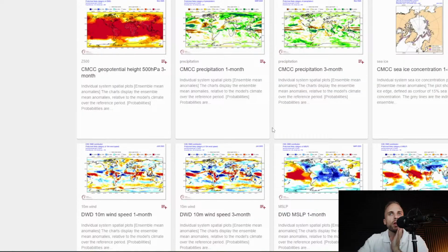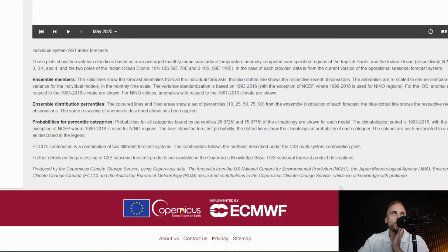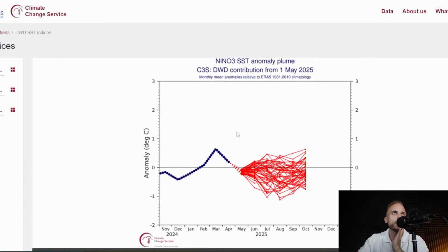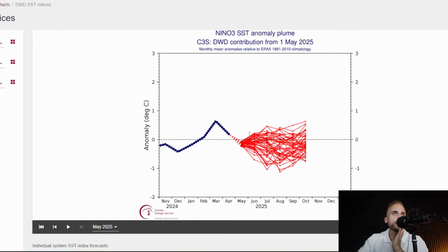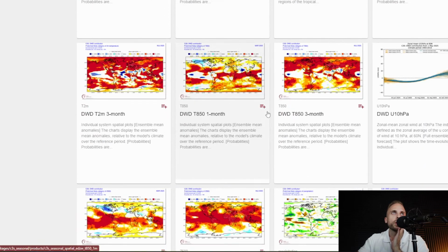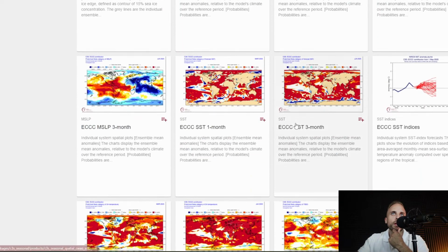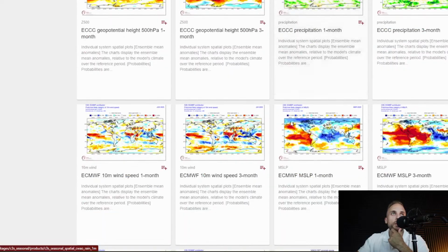I've been very, very hard at work trying to research that in the background. Because if you look, just about every single model that we have in this ensemble suite is trending towards cool neutral. A lot of our ensembles, even from NOAA and CPC, are now pushing towards cool neutral. A lot of them are.